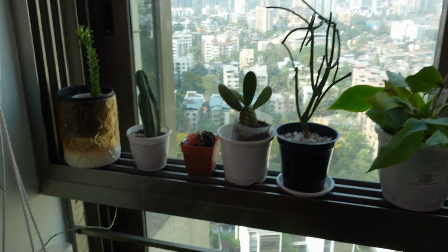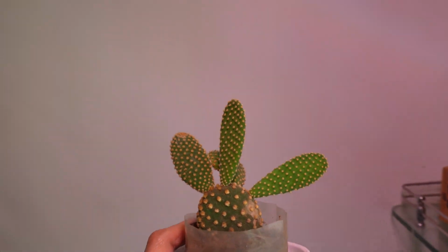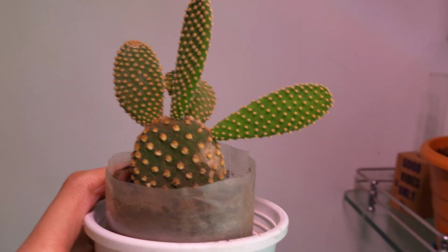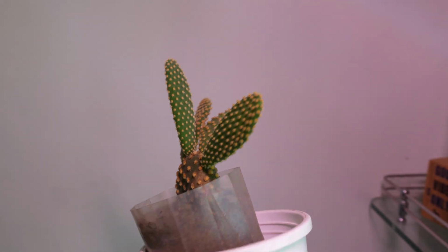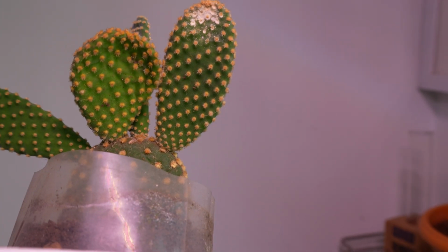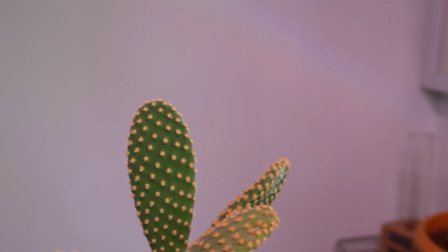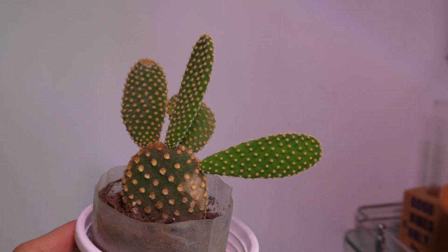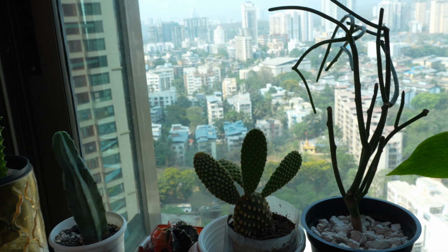Alright, so just gonna get up and show some other updates now. Really been wanting to show my rabbit ear cactus. So this is a new ear it's got, and I'm just so happy because now it's become quite big. There are 4 now. These were the first 2 ones, and this of course always had this little damage from something. Then I got the 3rd one, and now the 4th one here. So that's been good update.